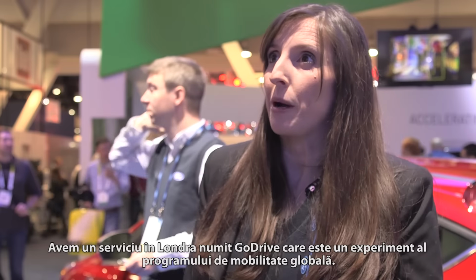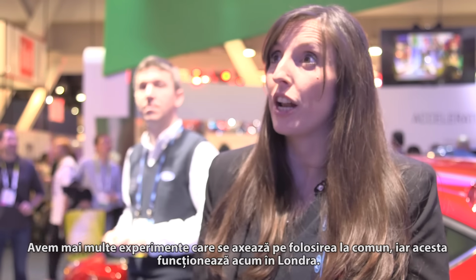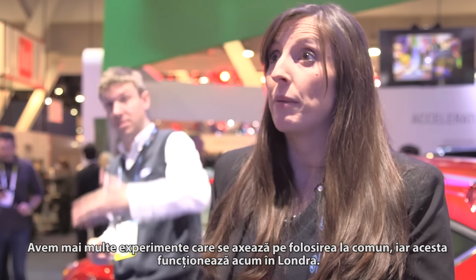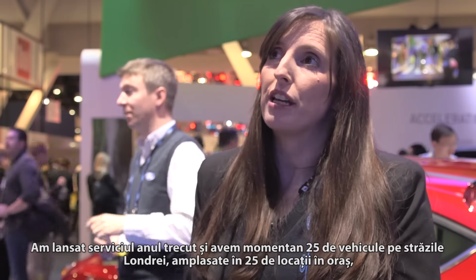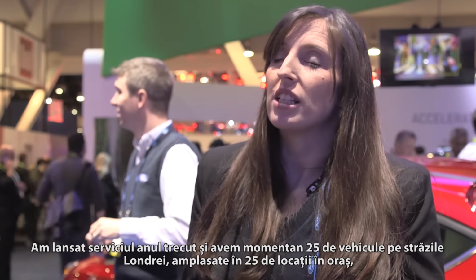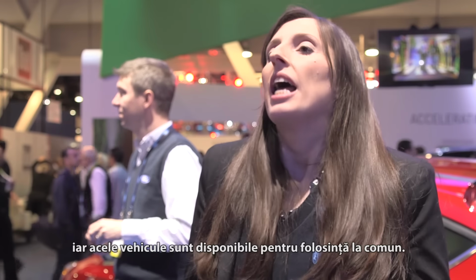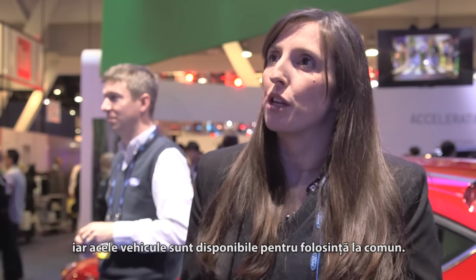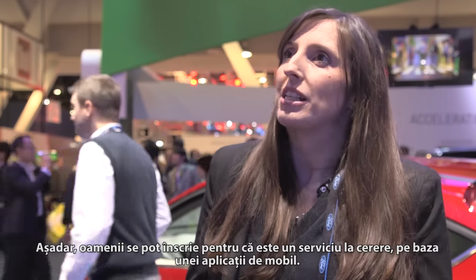We've got a service in London called GoDrive, which is one of our global mobility experiments. We've got several experiments looking at shared use and shared ownership, and this is one that we've got running as a live service in London. We launched the service last year, and we've got 25 vehicles currently on the streets of London, located at 25 locations across the city, and those vehicles are available for shared use. People can sign up to the service, and it's a completely on-demand, app-based service.